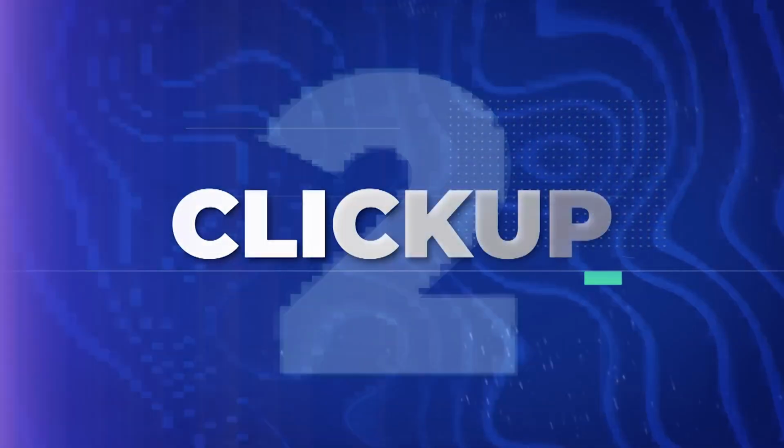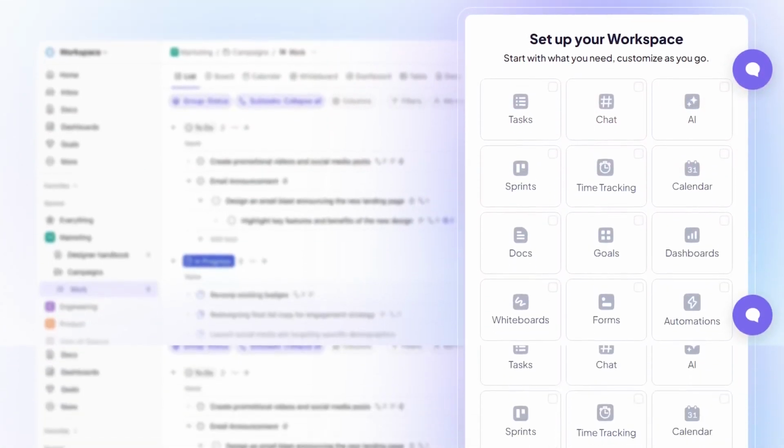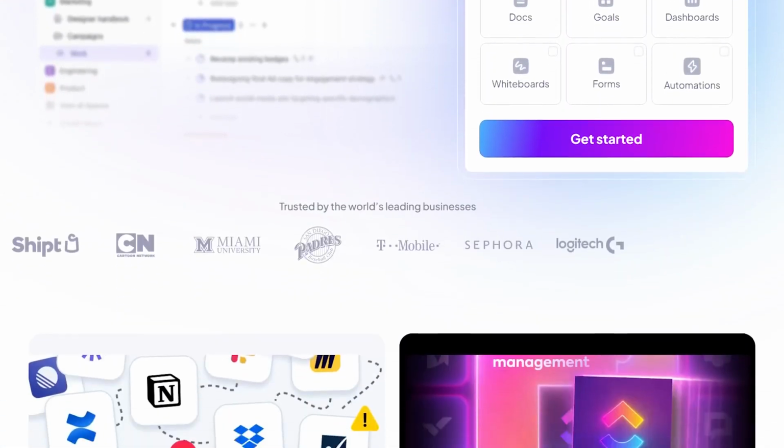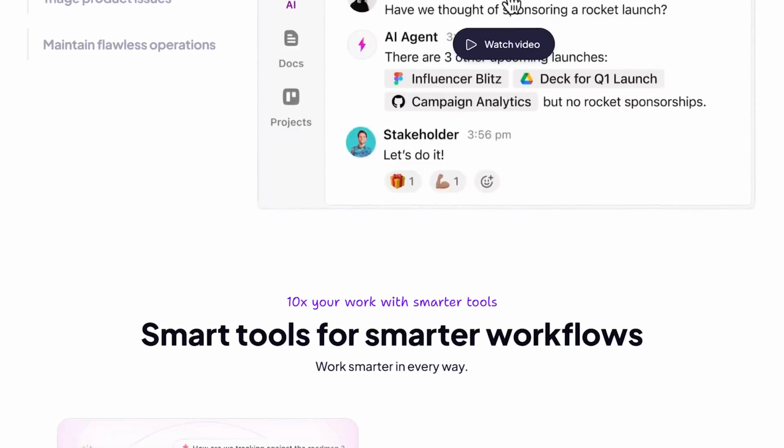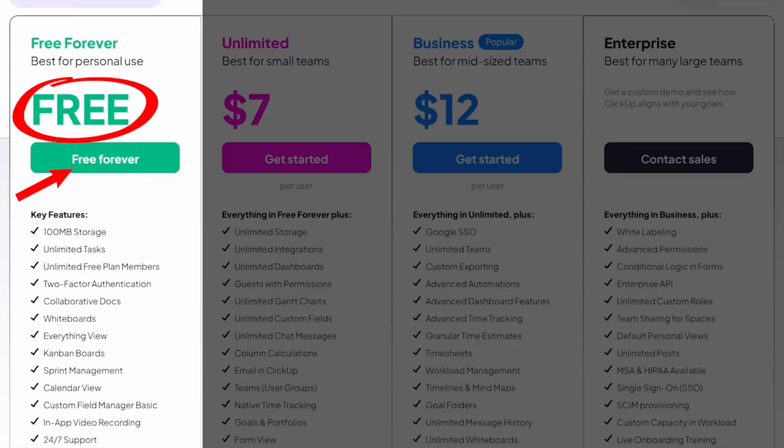All right, CRM number 2 is ClickUp. Now, this is a CRM that my team has used in the past for customer success management, and it's primarily a project management tool, but it's something that many teams do try to use as a CRM. And it is a favorite of operations managers and project managers, including mine, Kat. She really likes ClickUp.